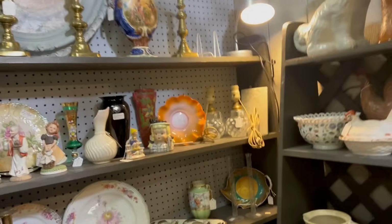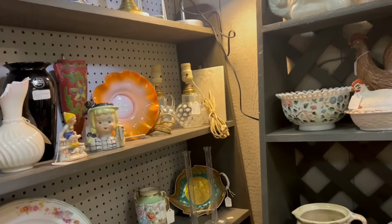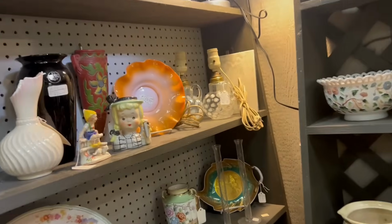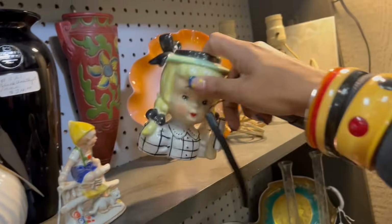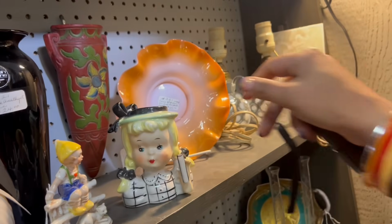That little insert plate over there is different looking. I love the color on it. I'm curious. Yeah, Bride's basketball. It's not uranium. I thought it might be. And then this Umbrella Girl planter. She's only $18. That's a great deal.